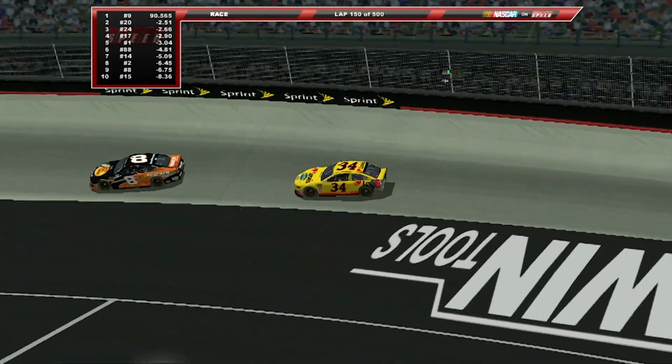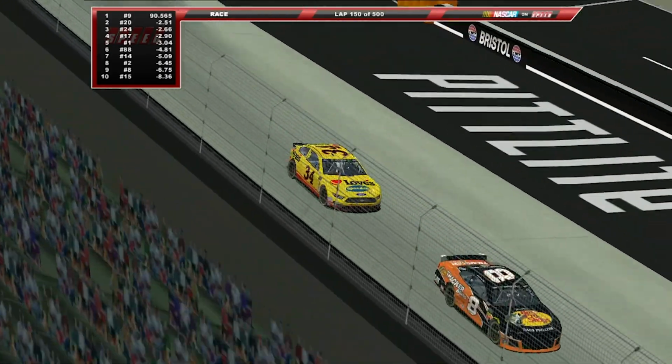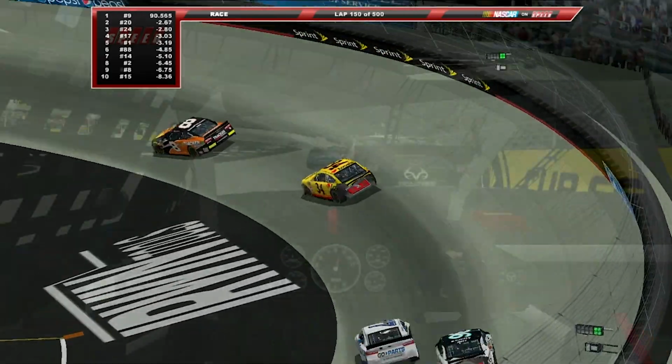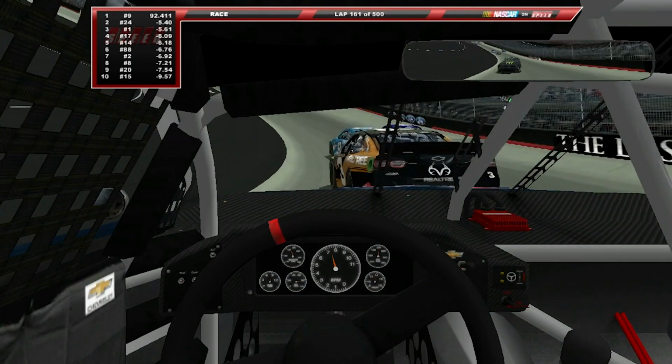Let's go to a little bit of a bad stat. Michael McDowell is not a fan of this racetrack. 18 starts here, and he has an average finish of 31.5. Just 3 top 20s among those 18 starts, no top 10s.